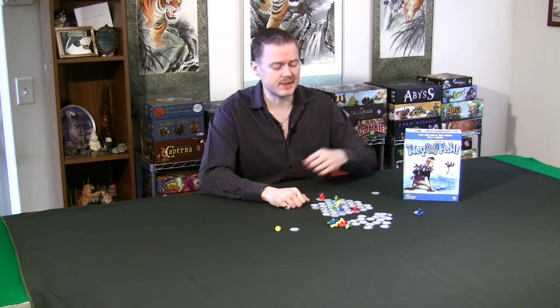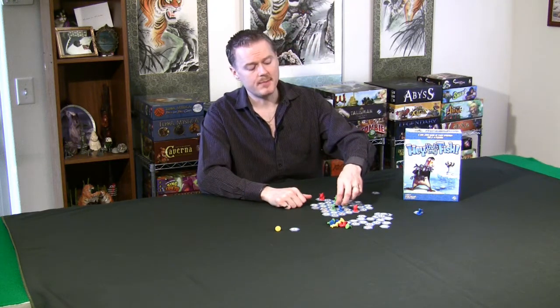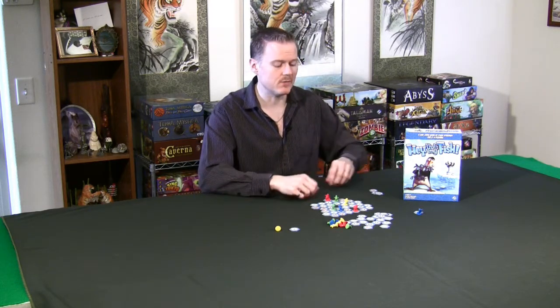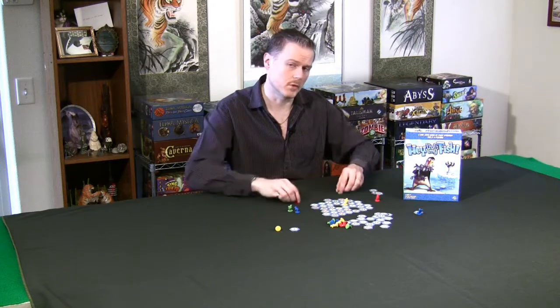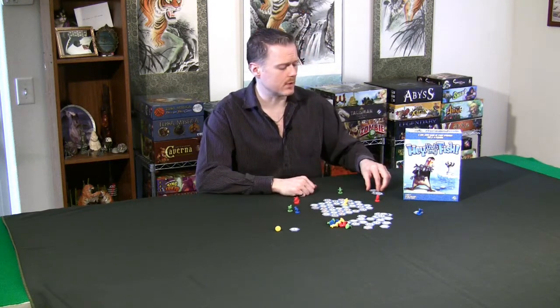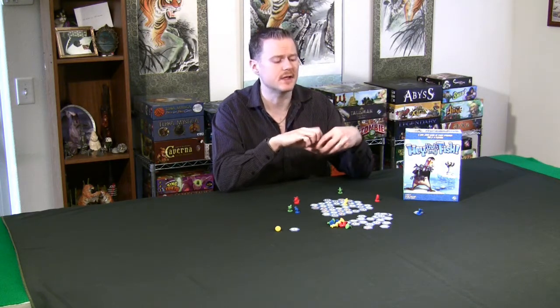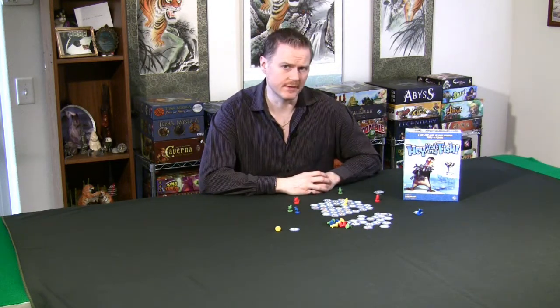Players are going to continue for the rest of the game, moving their penguins around, picking up the ice floe tile from the tile they just left, until the game comes to an end when there's only one penguin left on the board. When there's only one penguin left on the board, all the players are going to add up the total amount of fish they have on their hex tiles that they happen to have on their side, and that's the person who's going to be declared the winner.